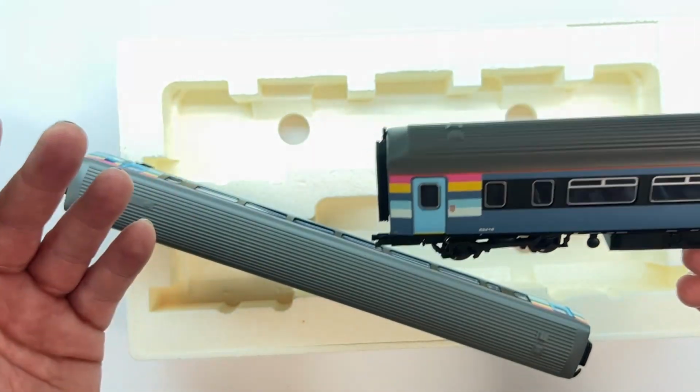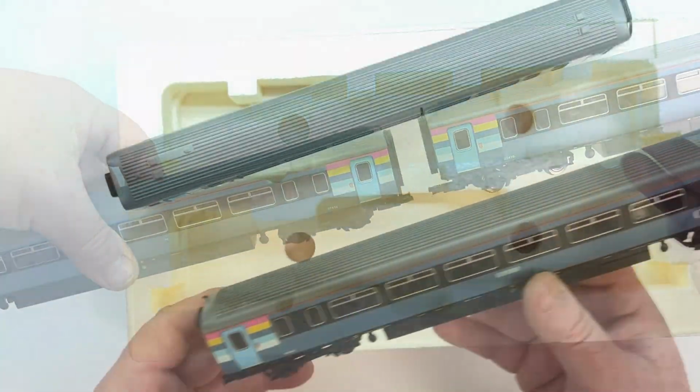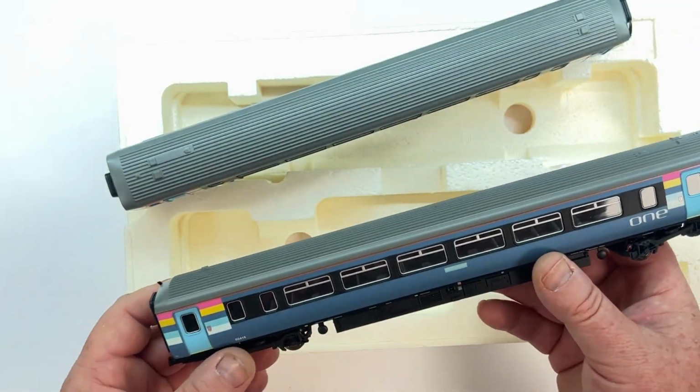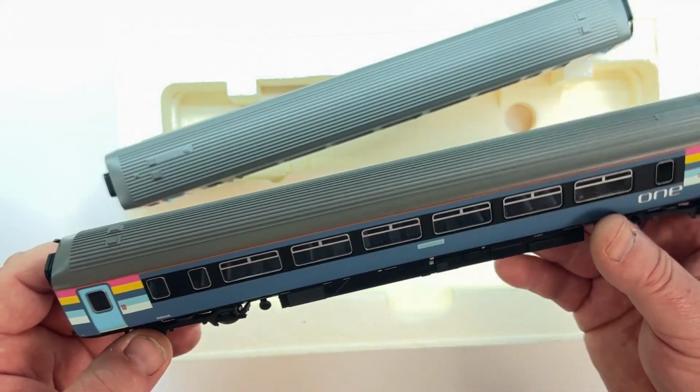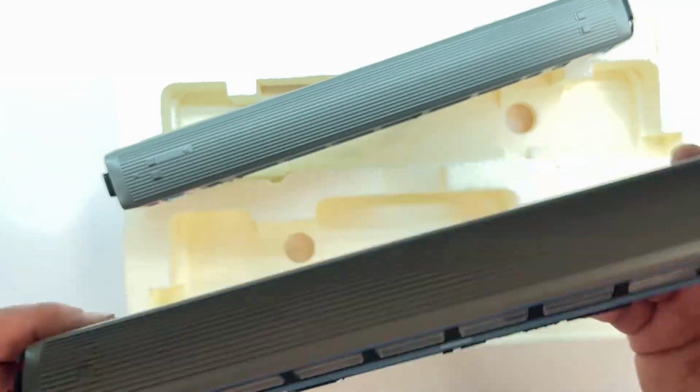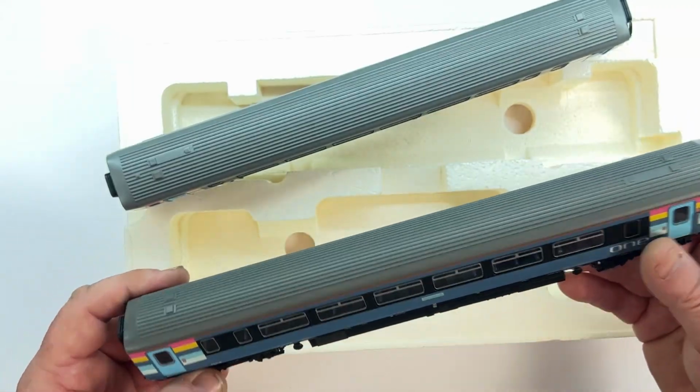I mean, it is literally two carriages together, isn't it? But if you are running an Eastern region layout, then I guess this is an absolute must for it, particularly if you're running sort of the late 80s, 90s era. Anyway, let's get this over and let's get some detailed pictures of it, and I'll tell you a little bit more about the loco.